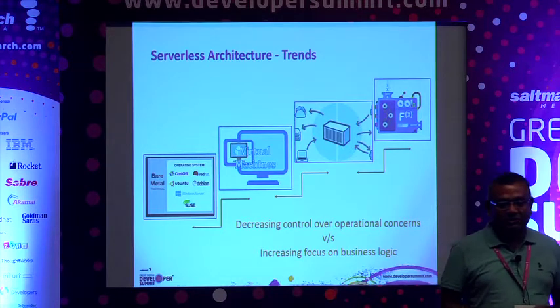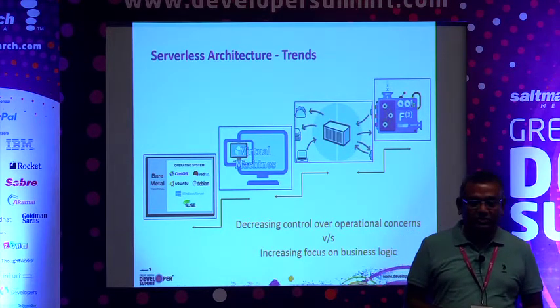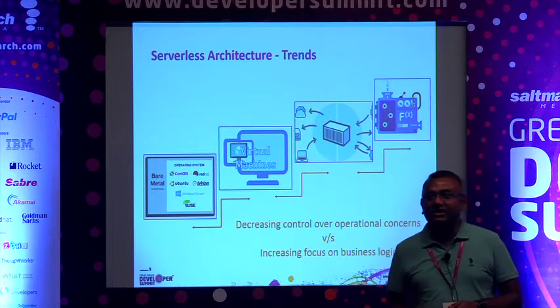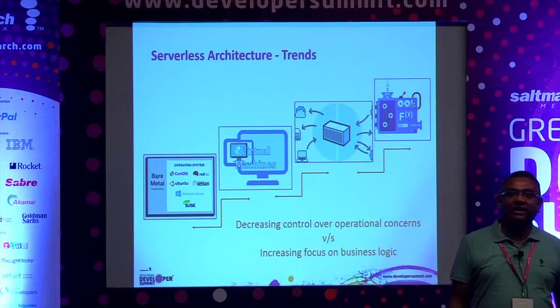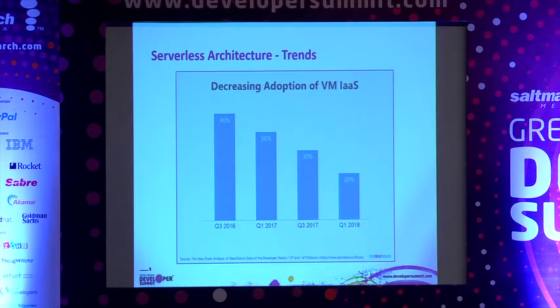In the old world, it was all about bare metal, OS on the bare metal, and then we moved to virtualization, and then from there, containerization, and then finally functions. And the whole world is moving in that direction to help segregate the concerns of operations vis-a-vis concerns on the business logic and functions.